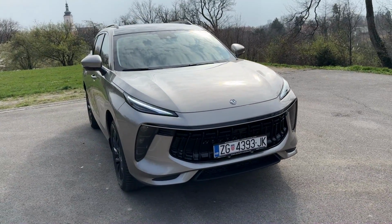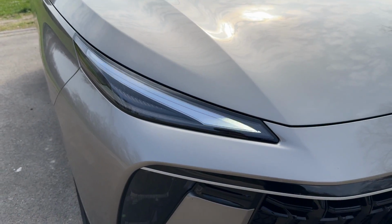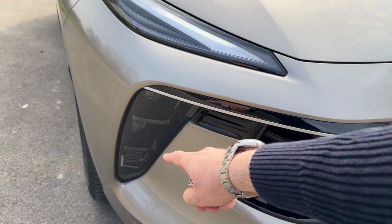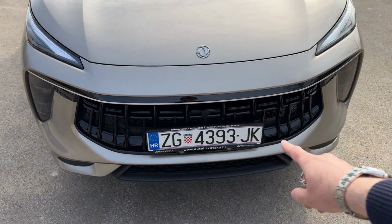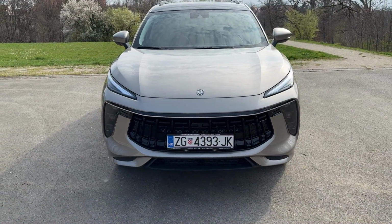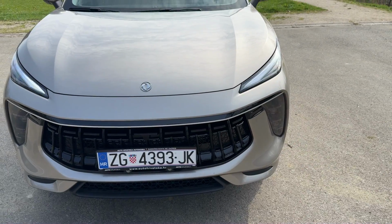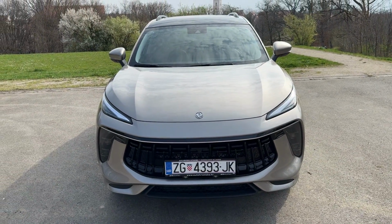You can see the split headlights design, so the daytime running LEDs are here. These are flickering of course just on the camera, and then the main units down there. The grille is very large and very pronounced, giving it a strong appearance on the road. And you see also that we have the chrome line going all the way from one side to another, emphasizing the width of the car.